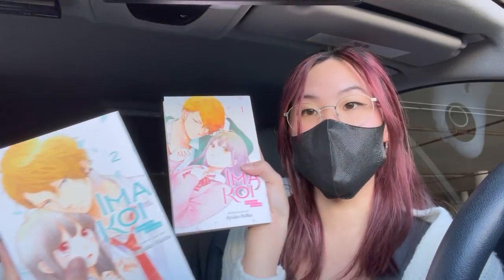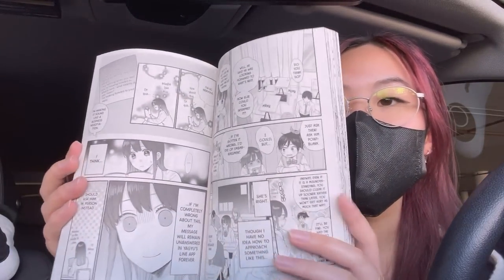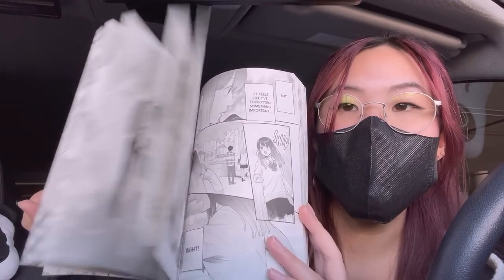Yeah, so I got volumes 1 and 2. So the art is just so adorable. So basically, this girl has missed out a lot on love. She's never really confessed. She was always a little bit too shy to confess. But then suddenly, she decides that she wants to take action. So the next time she has a crush, she decided that she would confess. And so that's what she does. And to her surprise, he agrees. And so after that, it basically goes on the story.